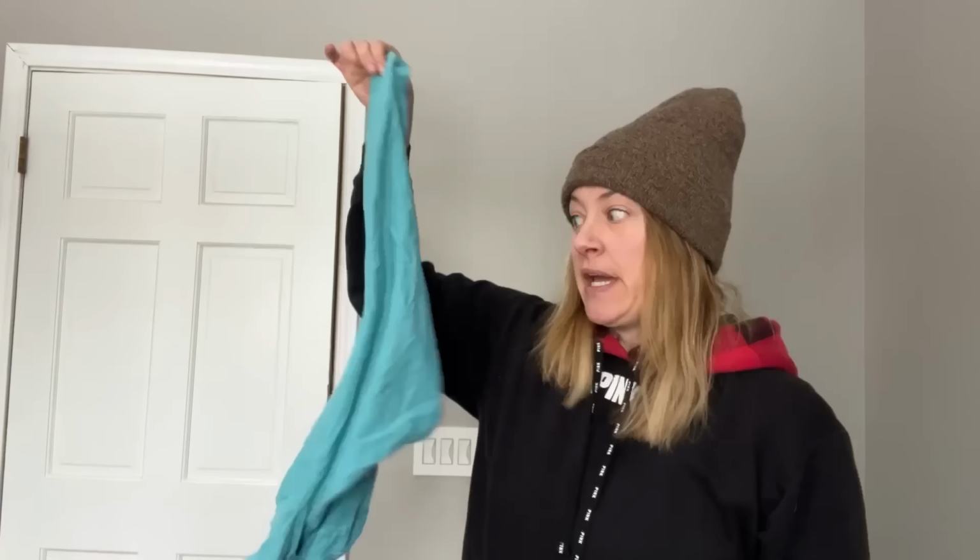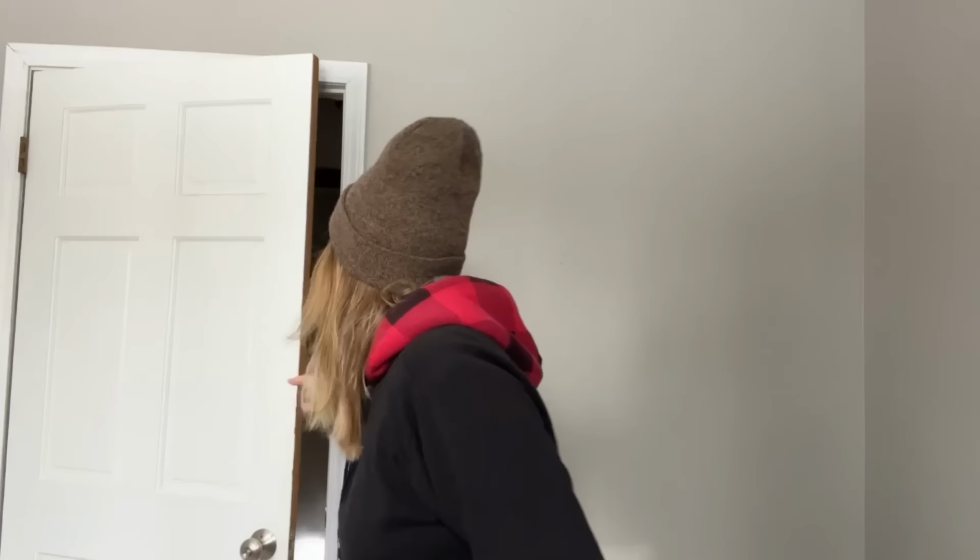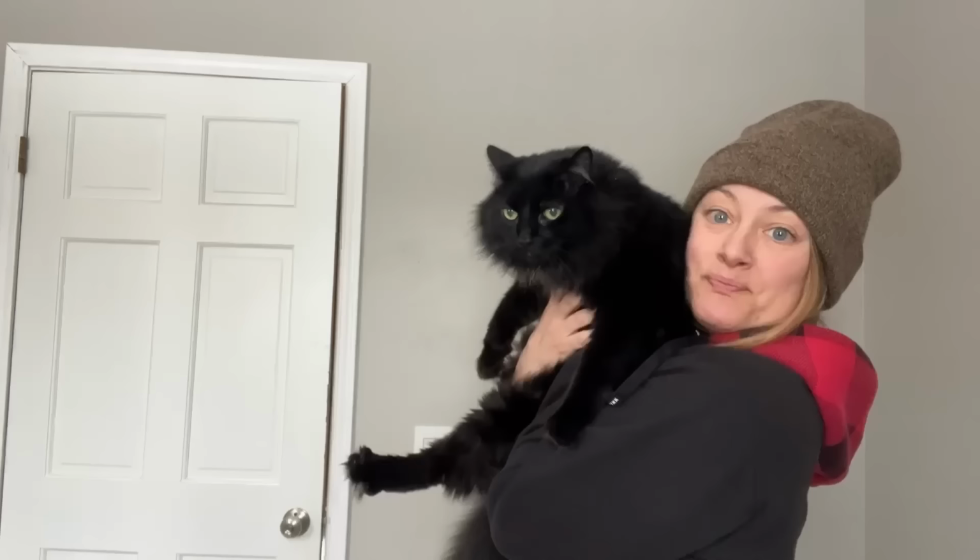Teenage boy sweatpants? Clean! Teenage boy t-shirts? Clean! Excuse me, there's no privacy in this house. Moon always needs to know what's going on. The laundry room is her room.